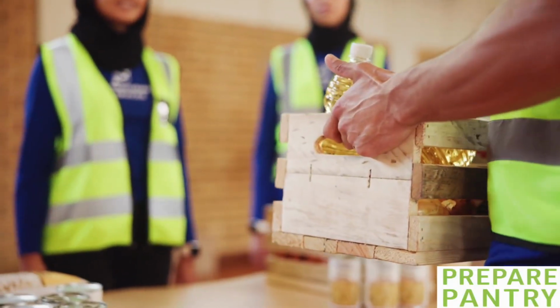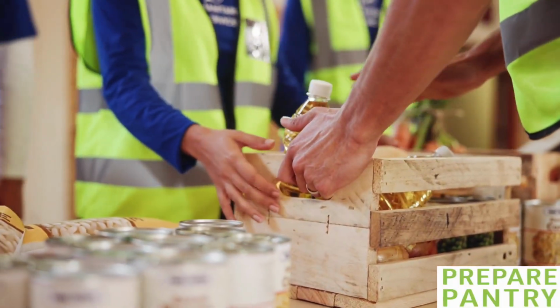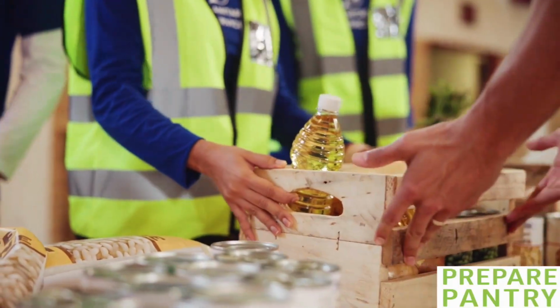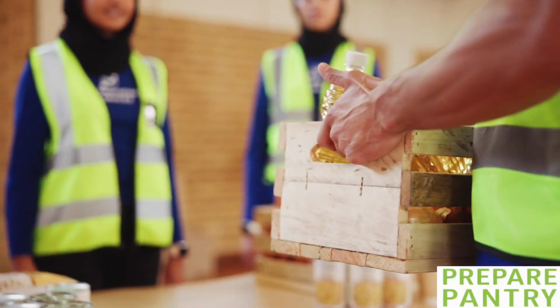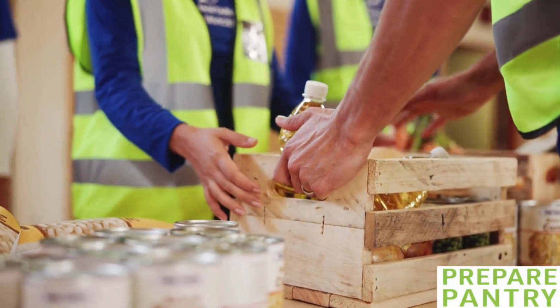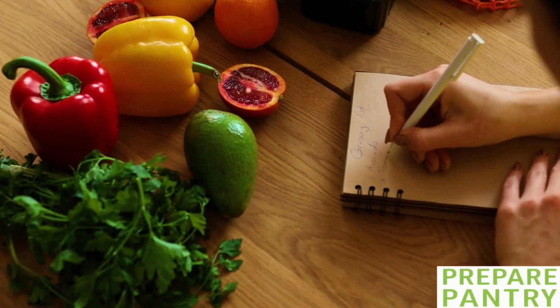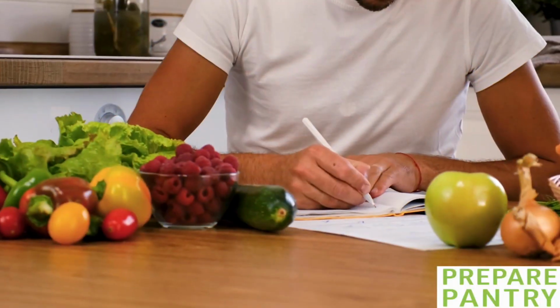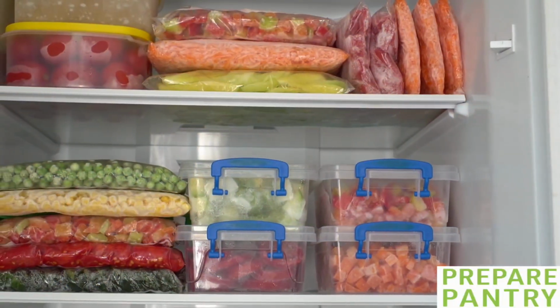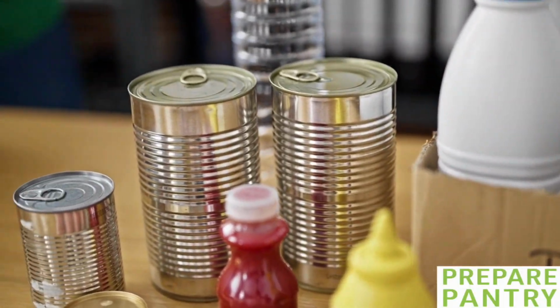A meaningful supply of familiar food that gets consumed and replenished in a regular cycle is worth far more in a real emergency than a storage room full of unfamiliar products nobody will touch when stress levels are high and everything feels wrong. What does your household actually eat in a normal week? Write it down. That list is your food storage plan. Start there and build outward deliberately.